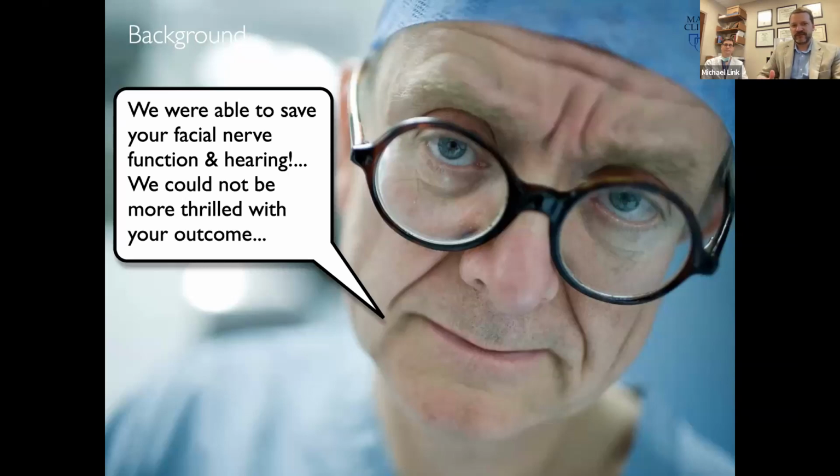This is what we often have seen from a clinician or surgical side. We'll see a patient back after surgery. We'll look at the hearing test before we walk in the room, and we'll look at the MRI, and we'll see there's no tumor there, and we'll see the audiogram is good. We've preserved hearing, so we're very happy about that. And in the back room, we're giving ourselves high fives. We succeeded. This is great.